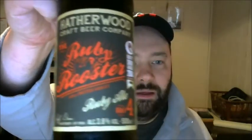And we are back at Lidl, and this time we are going for the Ruby Rooster, which is number 4. It's a 500 bottle, 3.8% on the ABV. I like the look of these bottles. They're kind of old school, but they have got branding. They're doing this Hatherwood craft beer, it says. Craft beer, really? Well, we'll see.